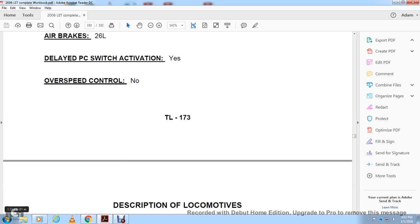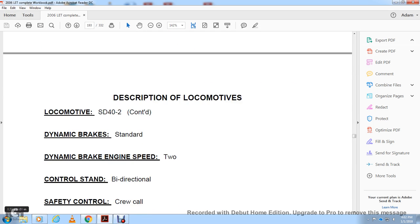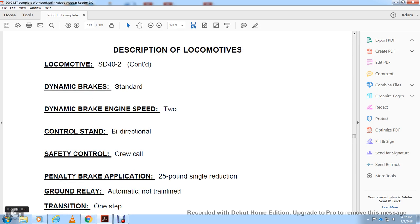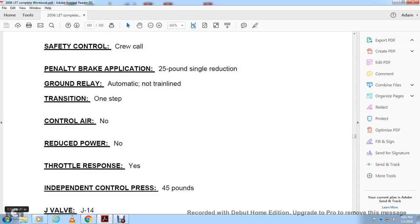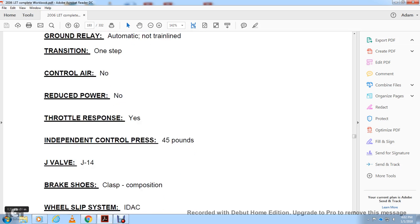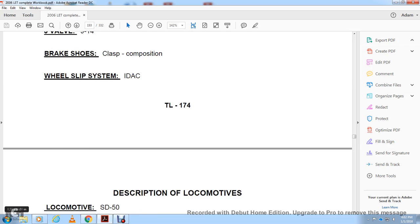yes, overspeed control no. Dynamic brake standard, dynamic brake engine speed 2, control stand bi-directional, safety control crew call. Penalty brake application 20 pounds, single reduction, ground relay, automatic train line, transition one step, control air none, reduced power none, throttle response yes, independent control stand 45, J-valve J-14, brake shoe clasp, composition, wheel slip, IDAC.